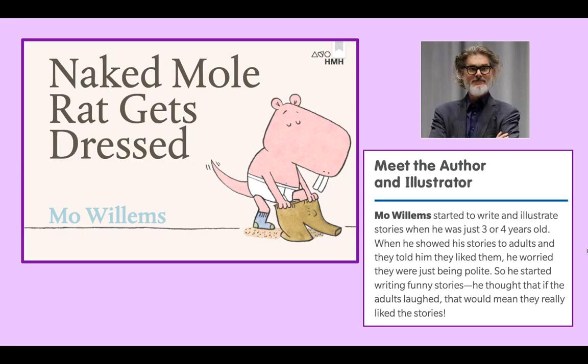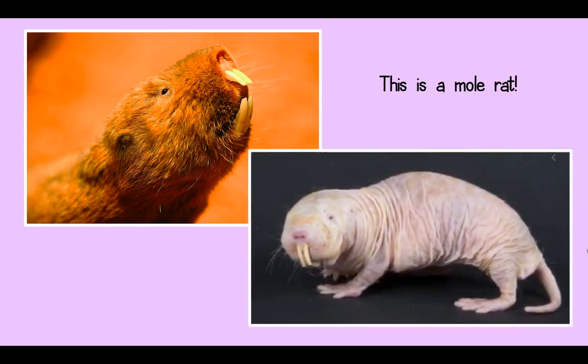Now, are you wondering what a naked mole rat is? This is a mole rat. You can see it has fur and big teeth. This is a naked mole rat. It has big teeth, but do you see any fur on it?